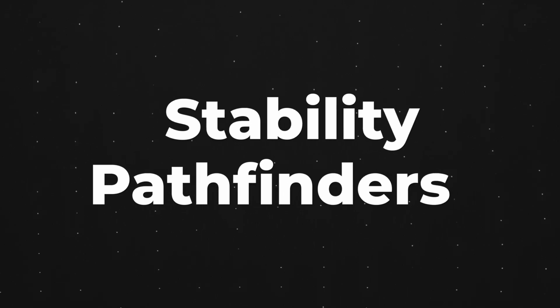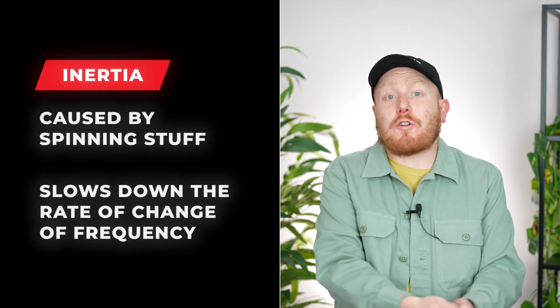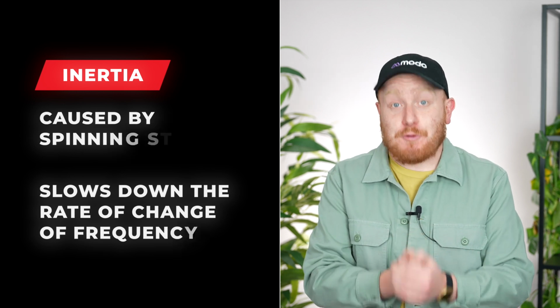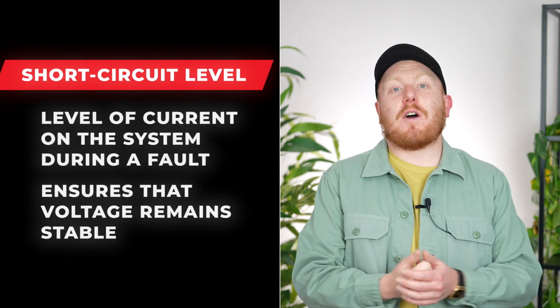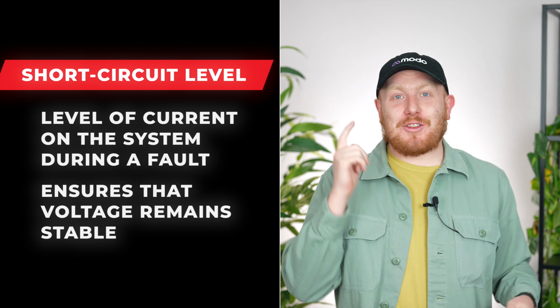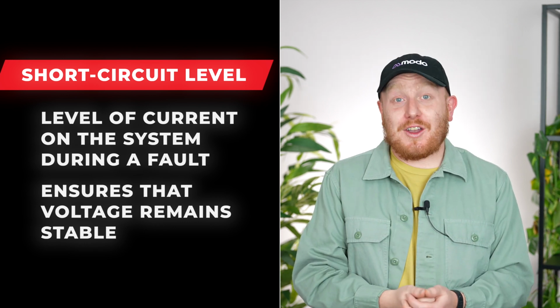When I say stability, I'm really talking about two things. Firstly, inertia. Inertia is basically caused or created by spinning stuff in order to slow down the rate of change of frequency. And secondly, something called short circuit level. This refers to the level of current on the system during a fault. This ensures that voltage remains stable in the face of potential disturbances. Basically, the bigger the current, the stronger the system.